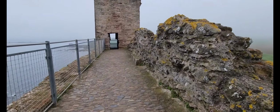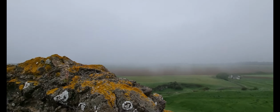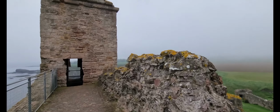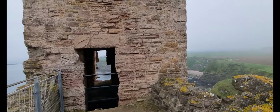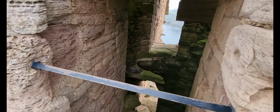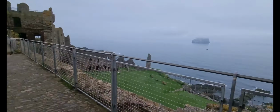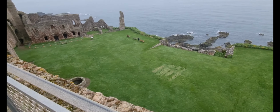They've made it to the top and the sun is coming out. Wow. On a not so cloudy day, the view would be just fantastic. It's still pretty good. We've got another tower here. A couple of original steps still standing. Still intact, but yeah. Move across to the garden.